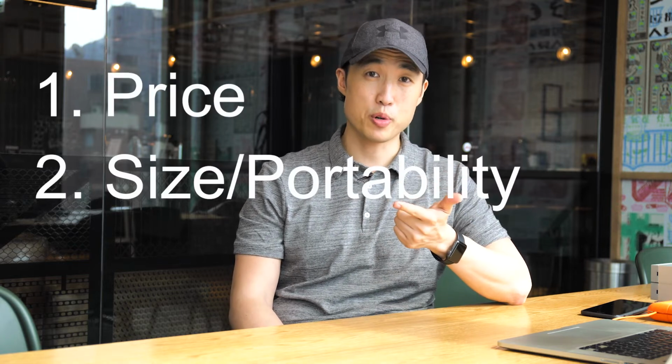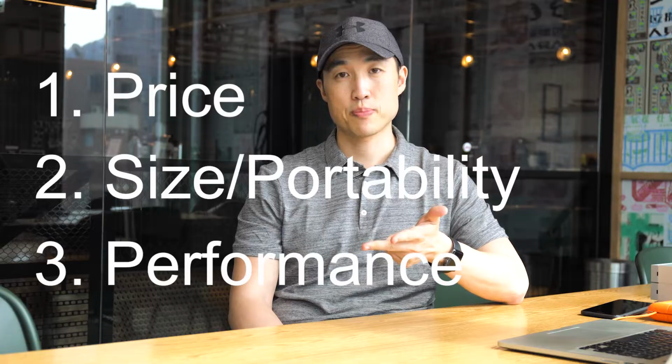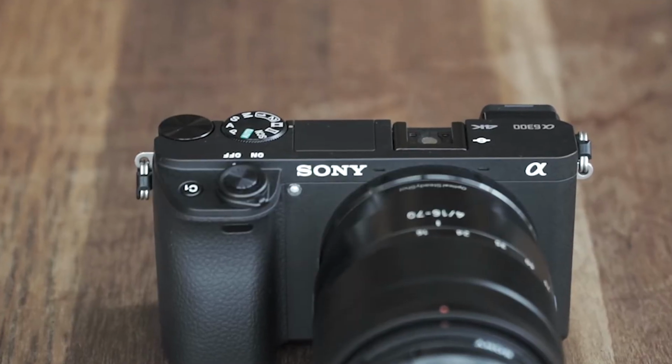Okay, so to do that, I look at price, I look at size and portability, and I look at performance. So basically, I ended up choosing the Sony a6300. Let's talk about performance, because the camera has to be good.